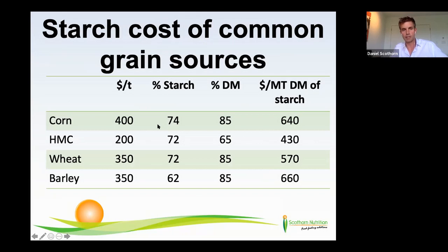This is a chart that many people can take and put in their own numbers for when it comes to cost per ton. You may be able to put in more rows on this table. To keep it simple for this conversation this afternoon, I used some typical Canadian values on the East Coast here of what grain sources would cost. These are Canadian dollars. If you multiply it by 0.83, you'll get US dollars. So corn, I think, would be the equivalent of 320 US here.